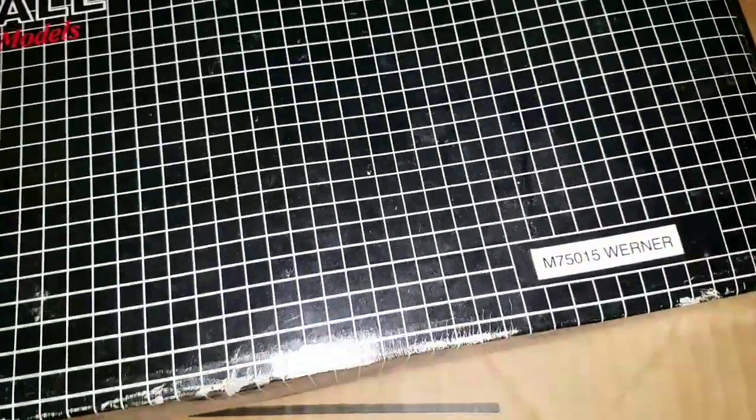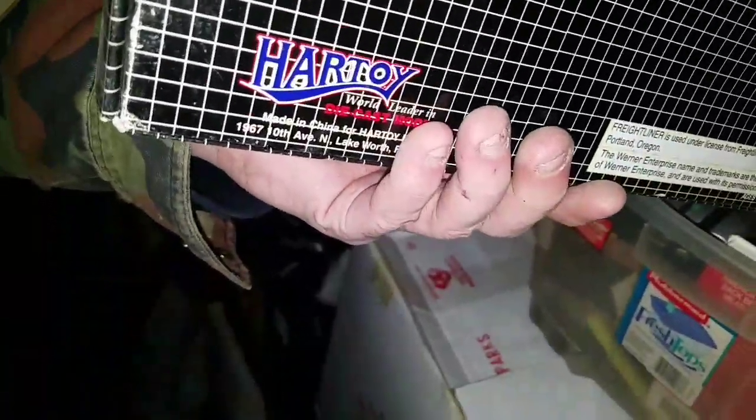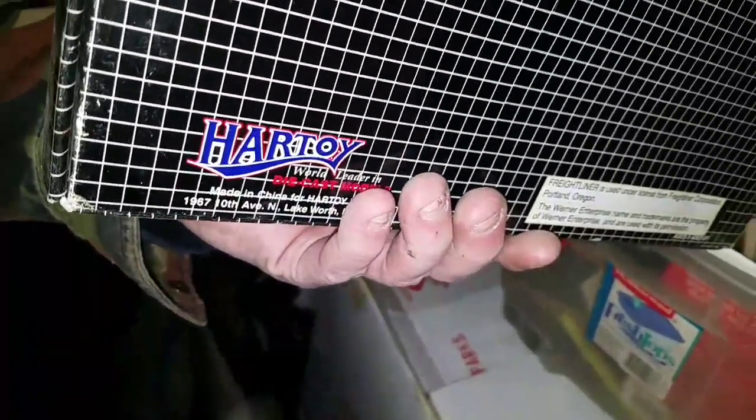The question is, is it premium quality die cast? I mean, feel this thing. It feels really good. Yeah, it's pretty heavy for a die cast. Freeline, Portland, Oregon. I think it's made in... It was $39.99 when it was bought. So it's a nice little model.